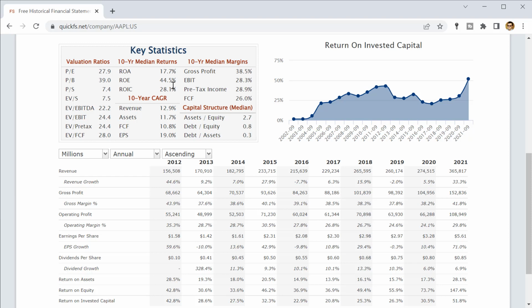So again, we're seeing everything for a high-quality company, but a PE of 27.9 means that you're certainly paying up for quality. Now, what do you need to justify a high valuation? You need more than just a high-quality company. You also need growth. So they've had revenue growth of about 12.9%, and that's grown faster than assets, which is why you're seeing earnings per share grow even faster at 19%, and why you're having increasing returns on invested capital. That operating leverage is driving the massive returns.